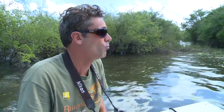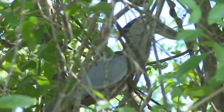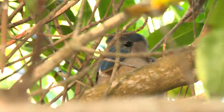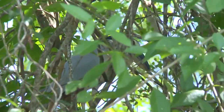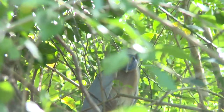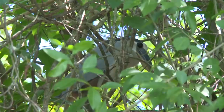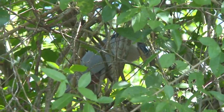A really nice boat-billed heron. Wow. Look at the size of the bill on this bird. These boat-billed herons are nocturnal, so they'll only really come out at night where they'll feed, and that massive bill can pretty much overpower anything. And then during the day, they're going to roost up in these trees. Look at the size of that bill. Wow.